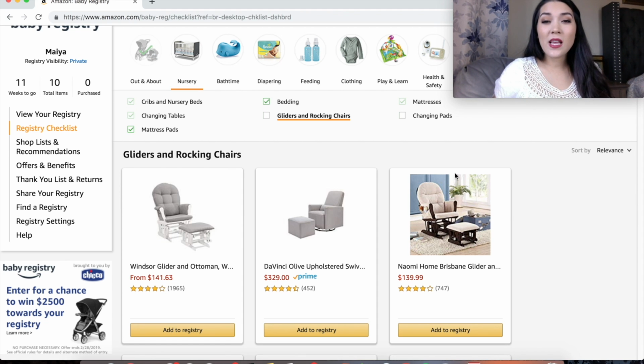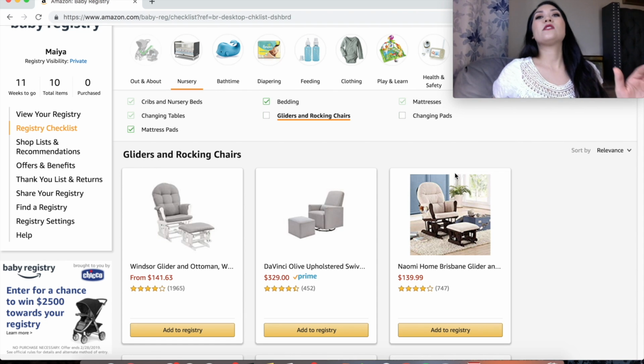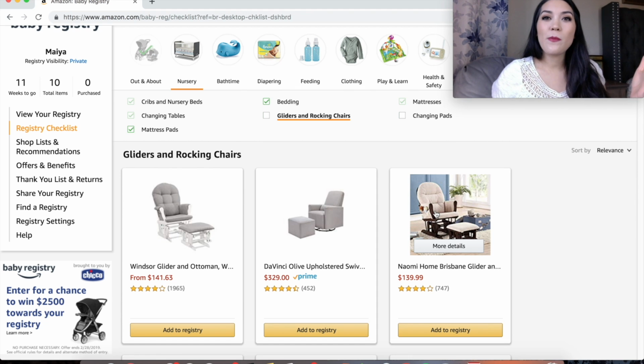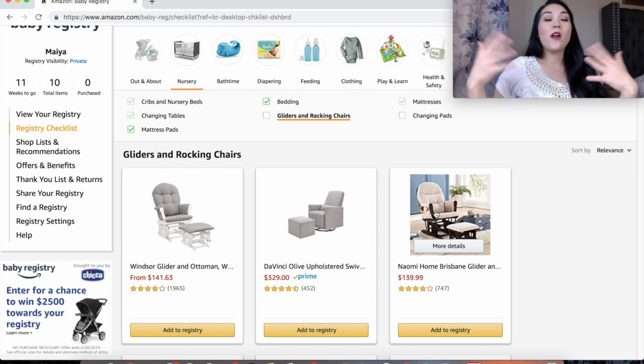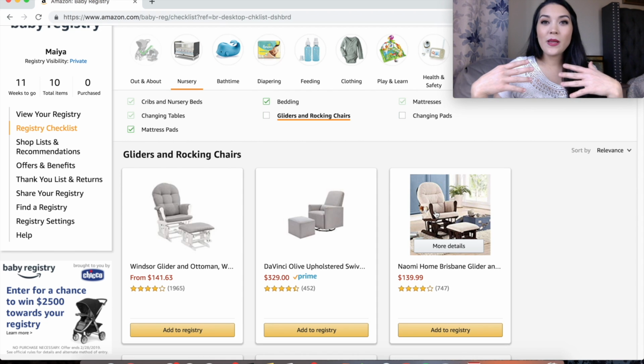It's perfect because the glider I chose is smaller and closer to the ground. Since I'm short and I have short little legs, I don't have any problem making it so that it can rock. It fits me perfectly. It cuts off at the perfect point. I can fall asleep on it with the baby on me, and I'm just very comfortable in this chair.